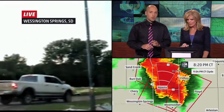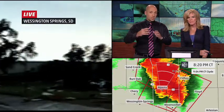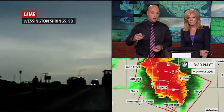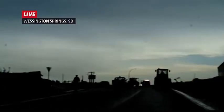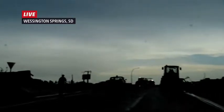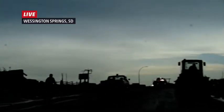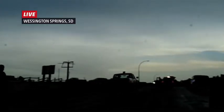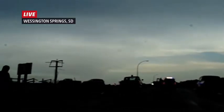And Kim, on the left side of the screen right now, we are looking at Wessington Springs. This was the first town in the line of this severe thunderstorm that had a tornado. So we are seeing some of the damage right now. Look at the utility crews already coming in, the big tractors coming in to help clear debris and clear the roads. So as we speak, the response is underway. Look at that on the left side of your screen.